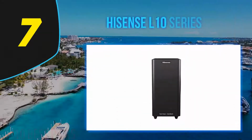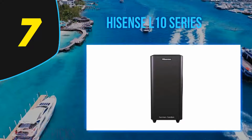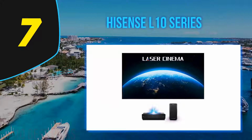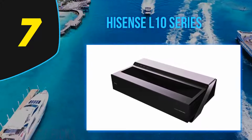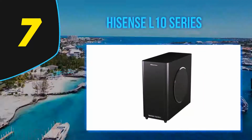Coming at number 7, HISENSE 10 Laser series. Most TVs we review at MAG are emissive displays. This means the flat panels themselves produce light. They work very well, but there's a limit to how big a panel you can make before it becomes prohibitively expensive. Once you get past around 75 inches, price tags start to grow faster than the TVs themselves.